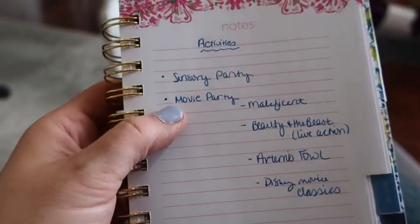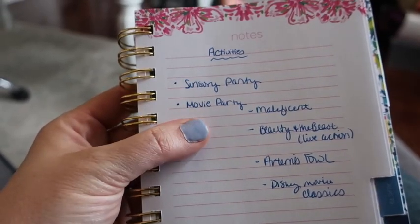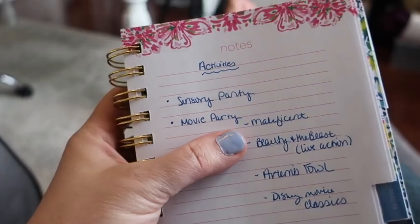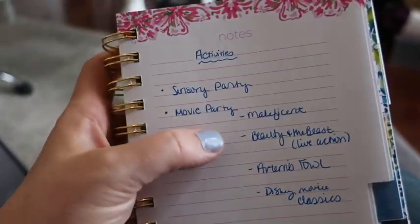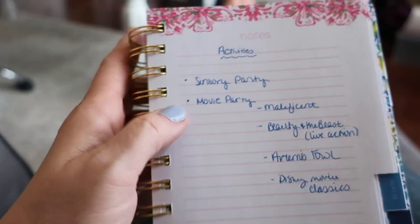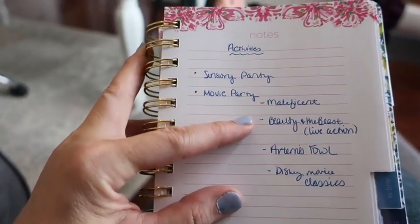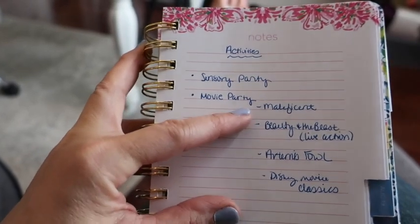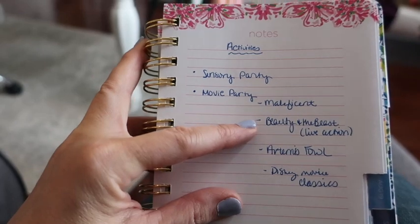So far, different activities that I thought of doing, like sensory party, different sensory play items. We could do that outside in the backyard. Different movie parties, and obviously we could do those whenever the weather is not so great. Maleficent, the girls haven't seen those, and I really like that live action movie. It's really, really good. So I thought we could do a movie party for the original Maleficent, and then maybe do a family movie night for the second one.